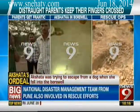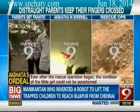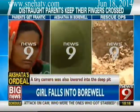Furthermore, they have also barricaded the entire area so that people do not come close to the borewell. The borewell is surrounded by soft soil and it could cave in at any moment. They have to be very careful while they're digging the ditch and when they start to dig the tunnel.